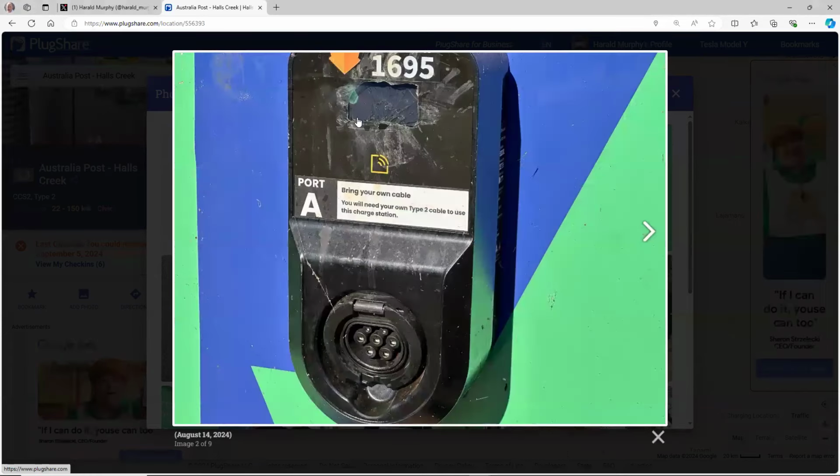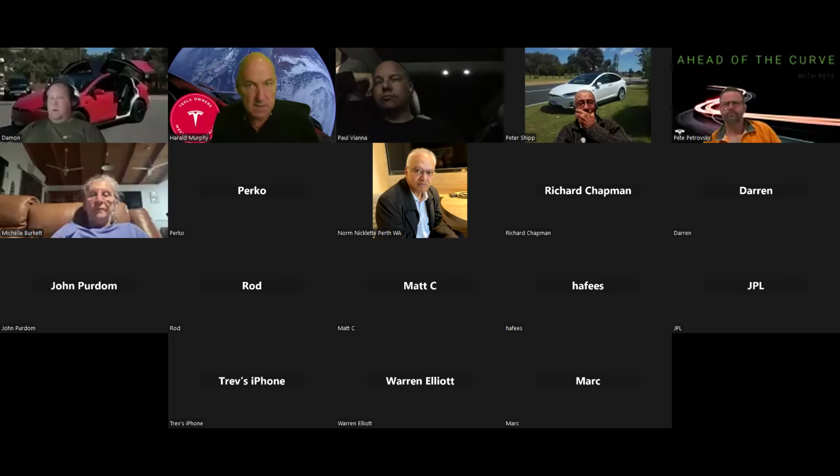And nor is the ChargeMate, the AC unit. And actually, this was a classic. This is part of the classic ugliness. Normally it takes about 20 minutes to get 200 kilometers of range in a Tesla at a Kempower site.